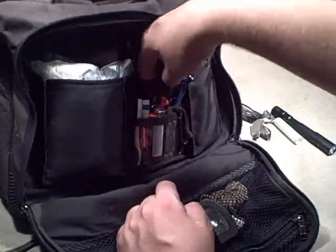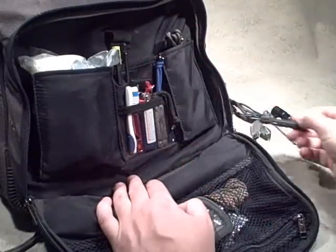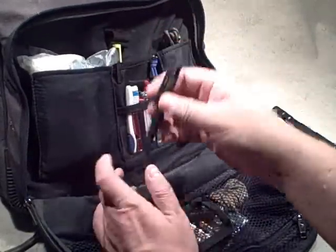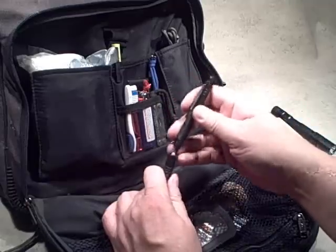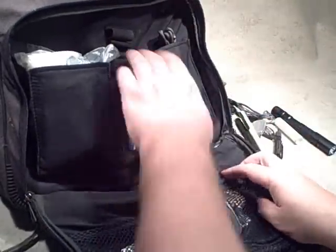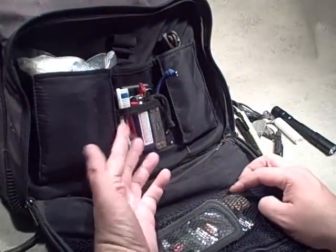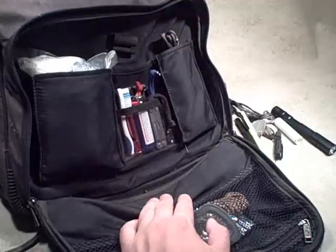I'm digging out of this middle pouch here in the back. This is just a fancy handcuff key. This is one of the small screwdrivers for working on electronics gear. A highlighter. I've scavenged out my good pens and my Sharpies that would normally be in this area as well.